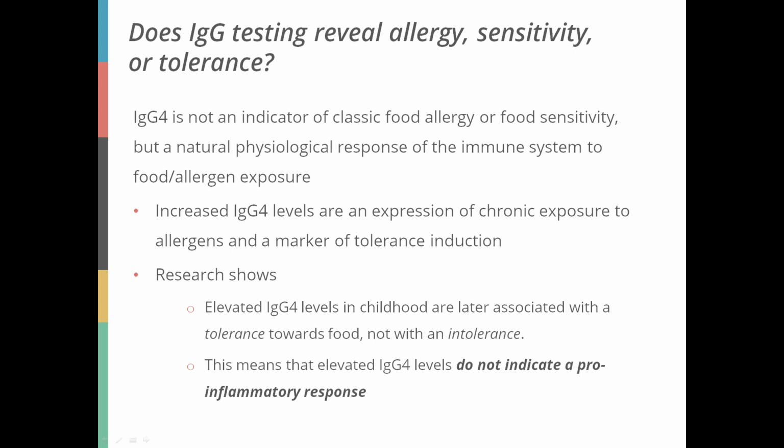In fact, IgG antibodies are believed to block specific IgE antibodies, reducing severity of an IgE-mediated response. Both IgE and IgG4 are dependent on a Th2 cytokine profile. Thus, all antigens that induce an IgE response are, in principle, also efficient IgG4 inducers. In contrast to IgE, food allergen-specific IgG4 is not an indicator of a classic food allergy or a food sensitivity, but a natural physiological response of the immune system to food allergen exposure.